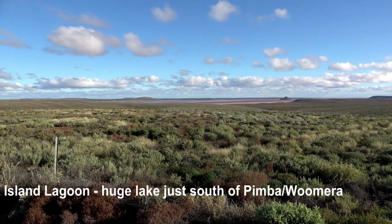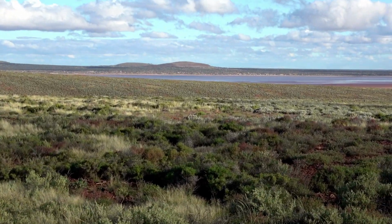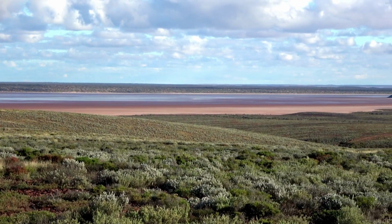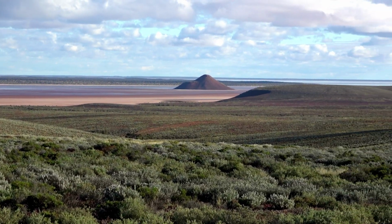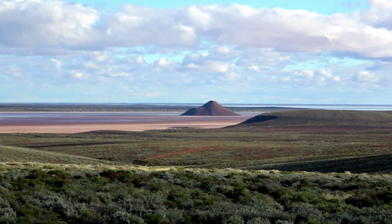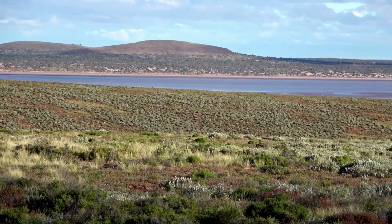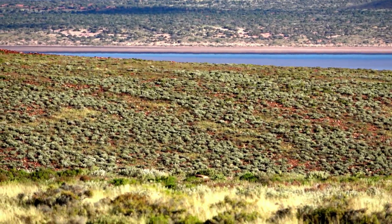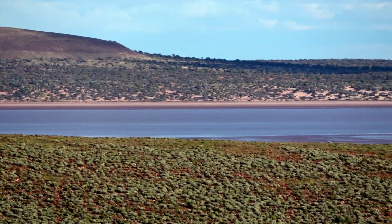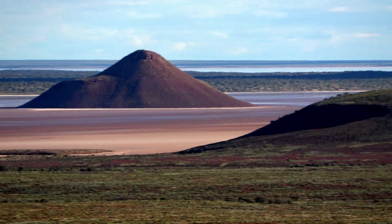This is the Island Lagoon, just south of Woomera and Pimba. I was never really familiar with these lakes here. Massive body of water. It doesn't look like you can get super close. This is a viewing area here off the main highway. It doesn't really do it justice. I mean, it's not as big as Lake Eyre, but it's pretty big. It's called Island Lagoon, I believe. Certainly very picturesque and well worth a stop to check out.